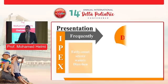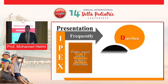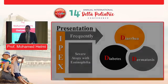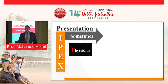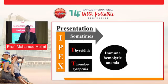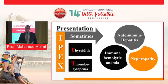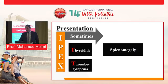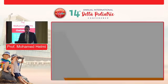This case frequently presents with early onset severe watery diarrhea, type 1 diabetes mellitus, and severe atopy with eosinophilia, or the 3Ds: diarrhea, dermatosis, and diabetes. Sometimes presents with thyroiditis, thrombocytopenia, as our case, or immune hemolytic anemia, nephropathy, or autoimmune hepatitis. Sometimes presents with splenomegaly or lymphadenopathy.